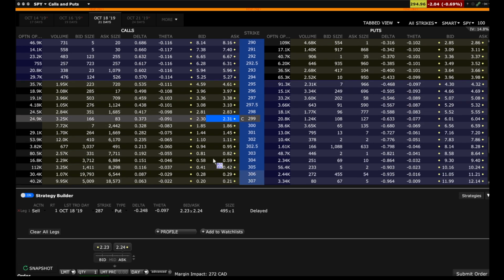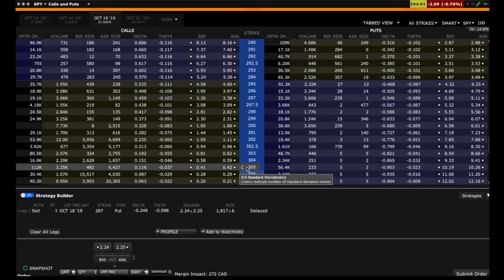Now, on the other side, we want to do similar. It's trading at 295. I'm a little bit bullish on the SPY in general right now, so I'm going to look at the 305 call. You can see right here, we'll just go through all the columns. Open interest: 112,000 of these are open. And the volume today is 3.25, so over 3,000 of these contracts have already traded today.